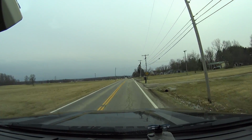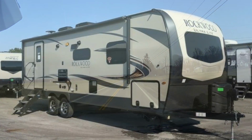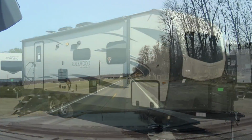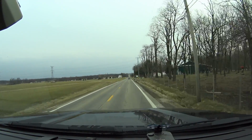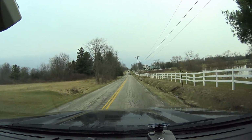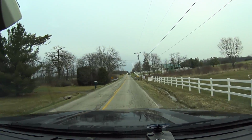When we get to the Rockwood plant, what we get to watch being built is a 2606, which is similar to ours, about the same length. Obviously it's a little different, but it's similar. And hopefully we'll get to see a lot of the build tomorrow. Not sure how much of the inside of the plant, if any, we'll be able to video.